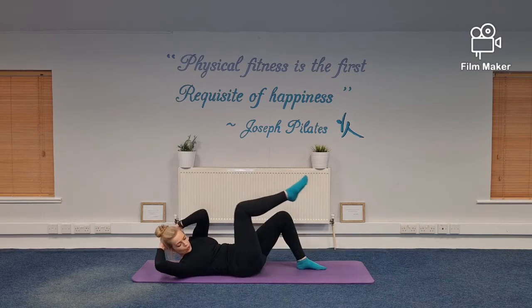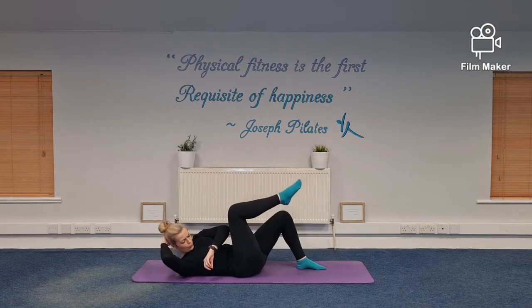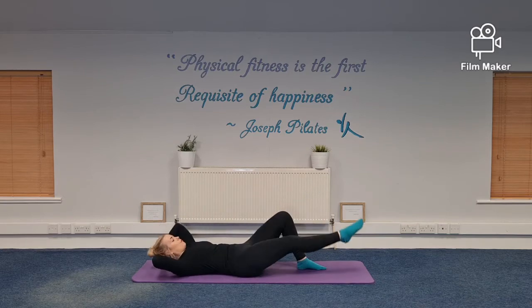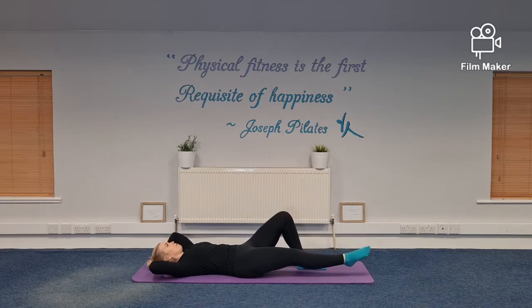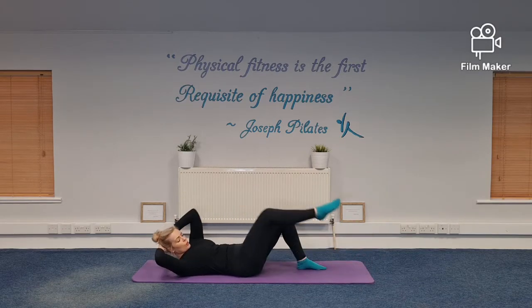The chin is nodded. If you want to go a little faster than this, go for it. I just want to keep an eye on our time. But don't go fast if you feel you can't keep the technique. So take your time. You don't want any crunching of the spine or the low back here.